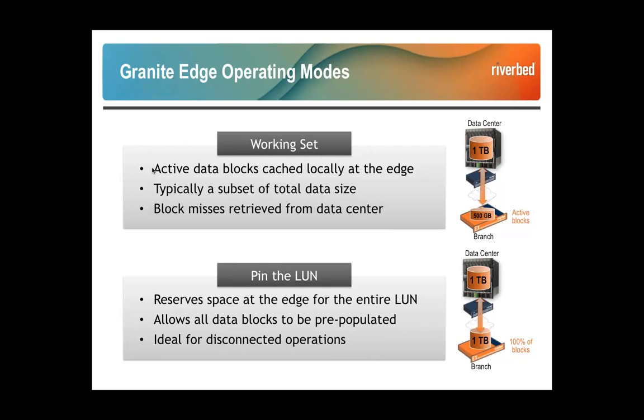So a lot of customers will tell us that if, for example, they had 2 terabytes worth of storage for a file share for that branch, the users are typically only accessing a very small subset, usually 10, 20% of that data on a regular basis. So using a working set mode allows the Granite to cache the most actively used blocks from the branch office at the edge, which means almost always when a block is being requested from the Granite Edge, it's being served from the Granite Edge. On the occasion that a block doesn't exist on the Granite Edge because it could be some very old data, that Granite Edge then requests that block from the Granite core.